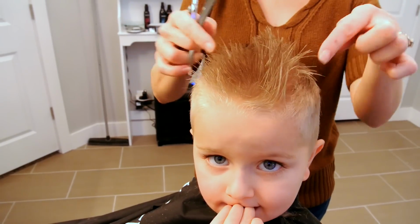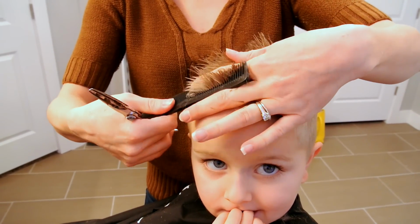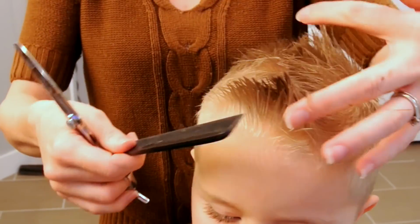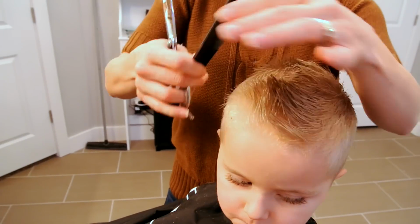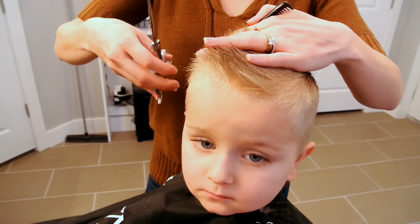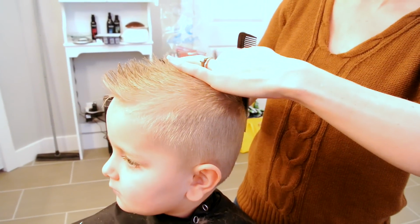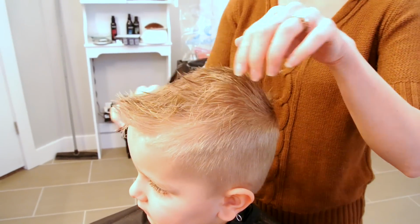So now that you have that short middle part, you have these two long tunnels that go in between. Now we're just going to connect those two by, see this short piece? We're just going to go like that, all the way back. If you break it into those sections, you won't get lost. You'll be able to keep track of your haircut.